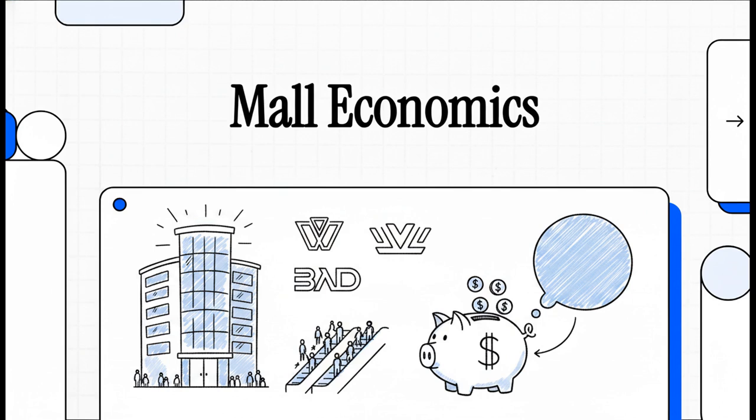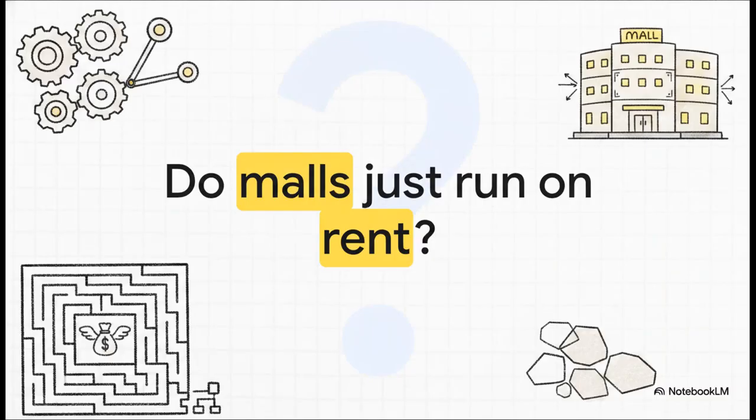But have you ever actually stopped to wonder how the owner of this incredibly luxurious property really makes their money? It's a question that completely changes how you view these giant structures. You'd probably assume these massive properties survive just by collecting a flat rent from shop owners. Like, well, they just lease the space out, right? Actually, the answer to whether they just run on standard rent is a hard no.